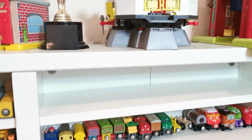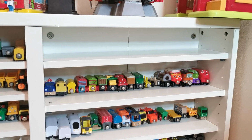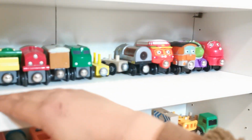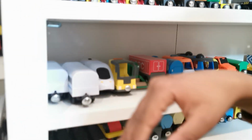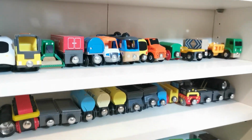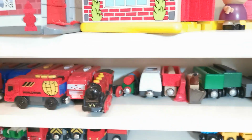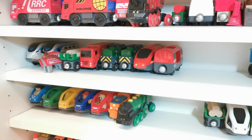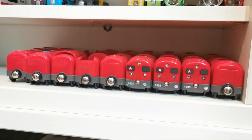To make this video cool and fun, we can divide it into many parts. That was part one. So next one, we're gonna take the next shelf. As you can see in here, we got all the Chuggington trains. And then we're gonna come to this one with the cars, and then to that one, and then all the electric and then the Brio trains.